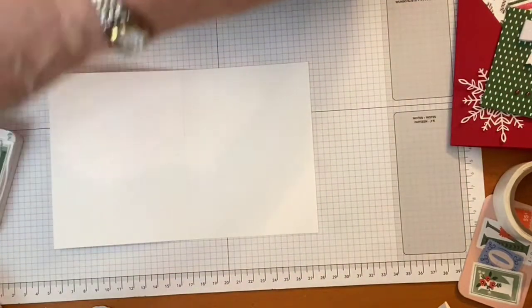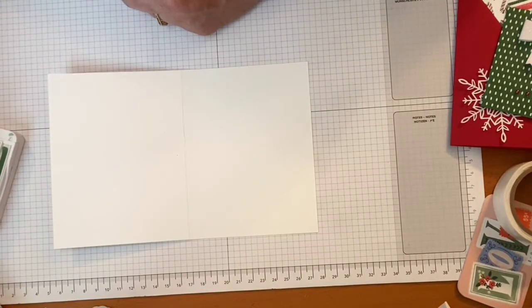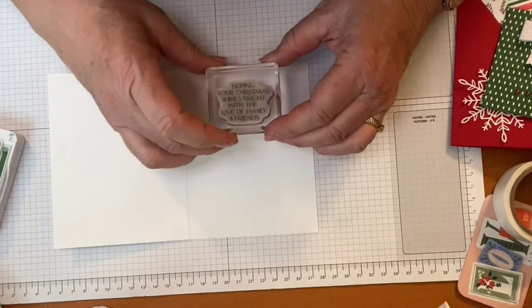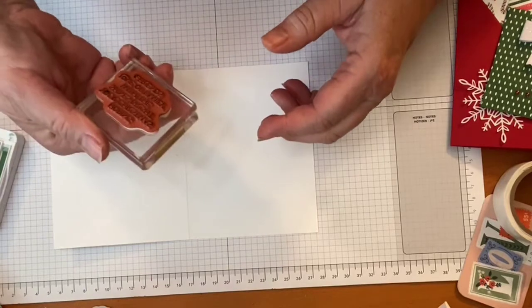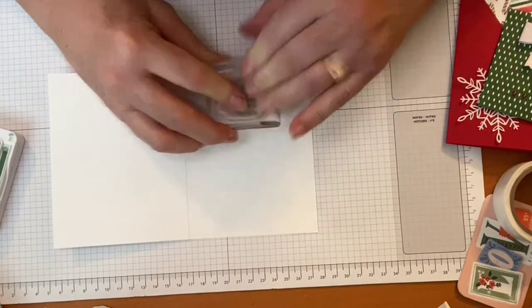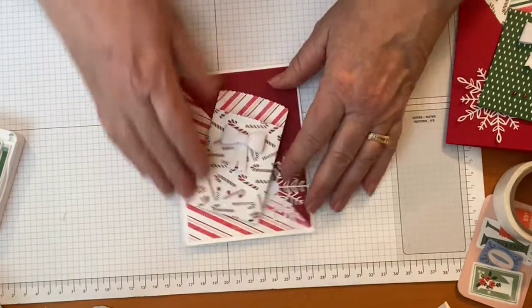So I'm using Garden Green, and I'm using one of the stamps from the, what's it called again? Brightest Glow stamp set. Maybe ink a little bit more. There we go. Only a little crooked, but otherwise came out good.